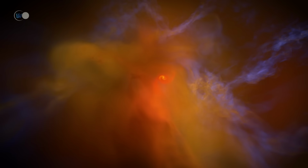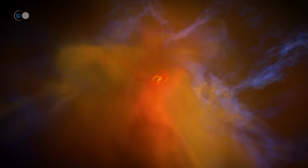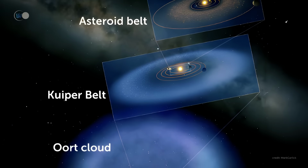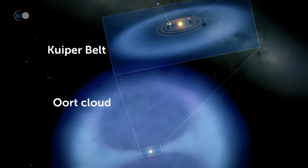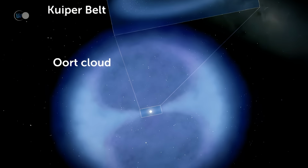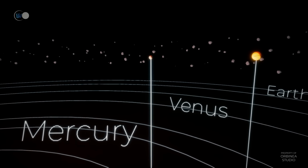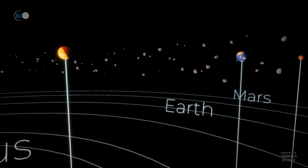However, there is still a lot we don't know about our solar system. How large is it? What's its boundary? The Sun's gravitational influence or the Kuiper belt? Why does it seem to be split in two, with telluric planets on one side and gaseous planets on the other?